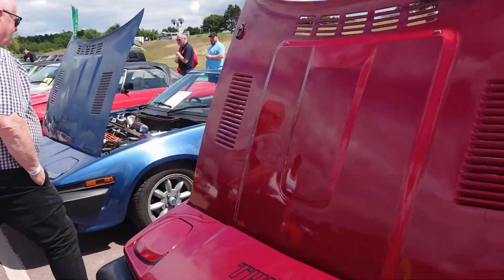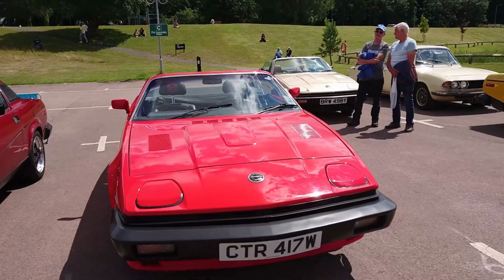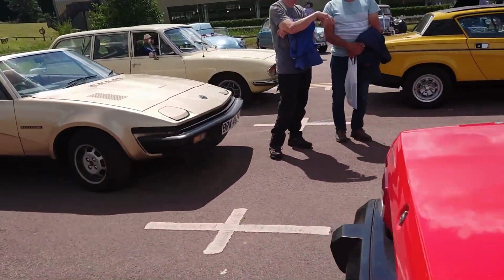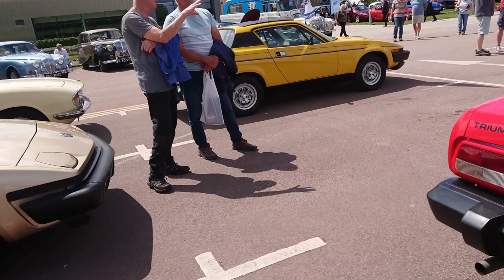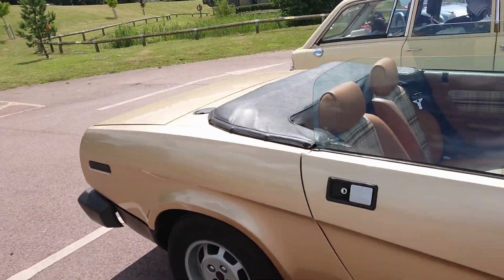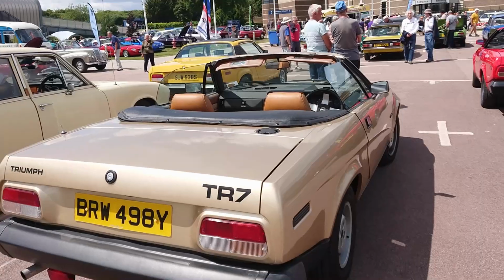This is much earlier than that, this is a sort of 76, 77, 1980 to 1981. Still with the old boot lock though. Awesome plate on that, TR. 1982, 83, I said you could buy one of these into 82 because they had some left over.